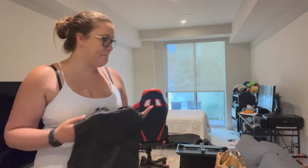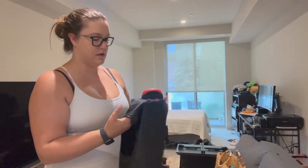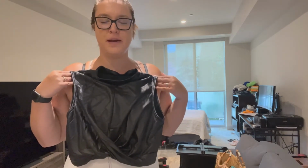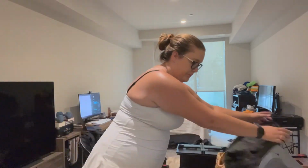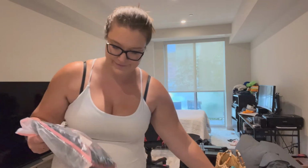So a lot of it's clothes. I actually really like this top, but I don't know that I would ever wear it again. I got it at the Shein sale. It's cute, but where am I gonna wear that? I think that's gonna go in the giveaway pile. And then this is all stuff I got from Amazon or Shein and forgot to return. So I'll deal with that. It's literally a jumpsuit that was too small, so that's gonna go in the giveaway pile.